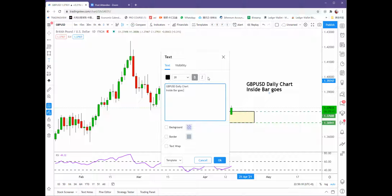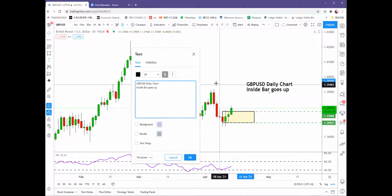You can do the same thing like me. You can record all your ideas in TradingView and do a review of them. Then you can get more training and exercise, and you can check whether your analysis goes right or wrong, right? Goes up.